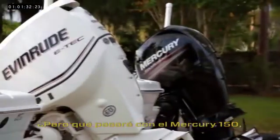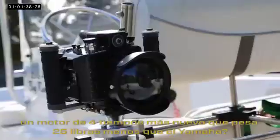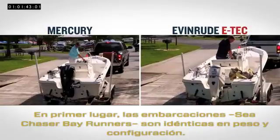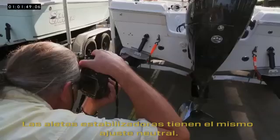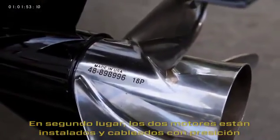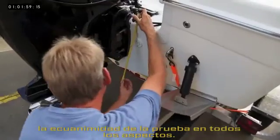But what will happen with the Mercury 150, a newer four-stroke that's 25 pounds lighter than the Yamaha? We'll start by putting all the fairness issues to rest. First, both boats, Sea Chaser Bay Runners, are identical in weight and configuration. Trim tabs are at exactly the same setting, neutral. Second, both engines are propped and rigged precisely to manufacturer specifications. An independent observer certifies compliance in all areas.